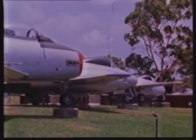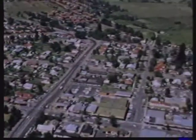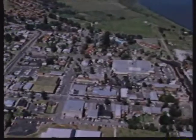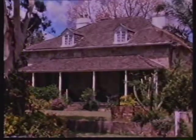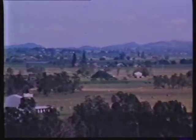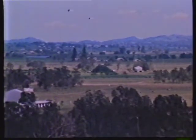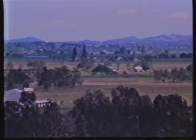and the town is supported by a lively hardwood industry along with the Williamtown RAAF base and the huge Tomago aluminium plant. Raymond Terrace still bears all of the character of an early colonial town, with many of her original buildings still standing and the surrounding riverbank farms and settlements looking as they must have all those years ago.